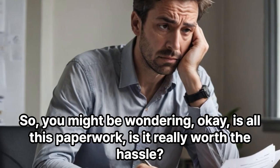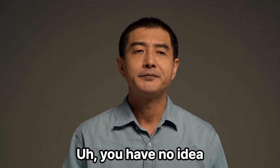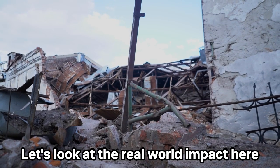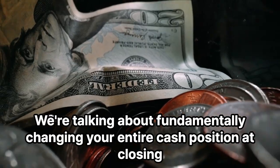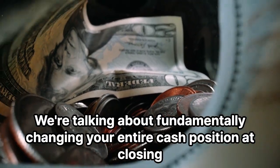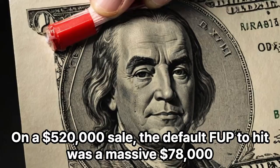So, you might be wondering, okay, is all this paperwork really worth the hassle? You have no idea. Let's look at the real-world impact here. We're not talking about saving a few bucks. We're talking about fundamentally changing your entire cash position at closing. Take a look at this real case study from a sale in Fort Lauderdale.